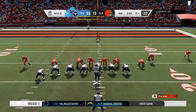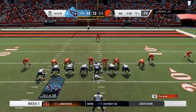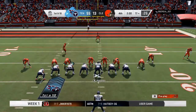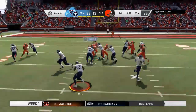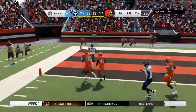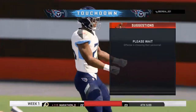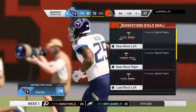So the Titans in possession of the football here as we get you reset. And let's see what they've come up with offensively after having time to talk it over. They'll run on first down. Mack. And they are going to score again. Yet another touchdown as they just add to their totals.